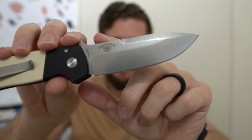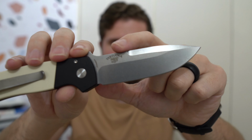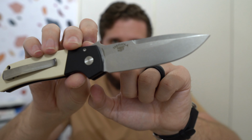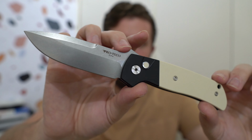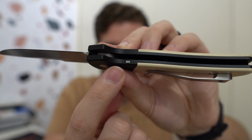We've got, of course, the Terzoula logo right there. Got this gorgeous swedge, kind of a signature ramp here. Nice saber grind. Then, of course, Protech marked on this side. And that appears to be it for markings. Oh, there is a number right here, super tiny. See if you can see that, number 28 on this guy.